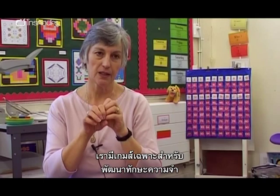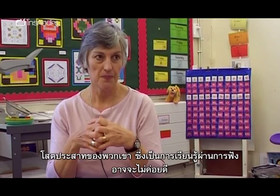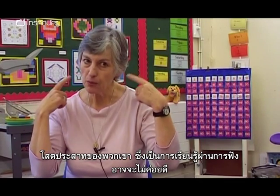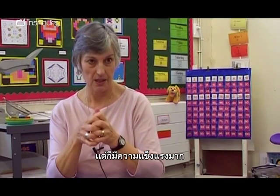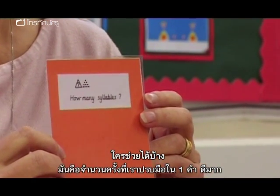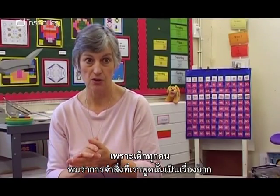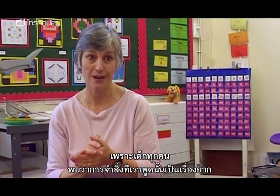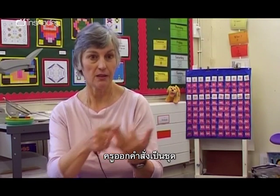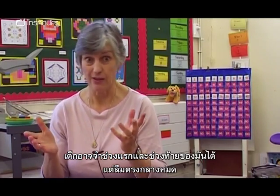We have specific games that we play to improve memory. Their auditory memory, in other words, the way in which they learn through listening, may not be very good, but the strengths are in other ways. Gemma, can you remember what a syllable is? No. Who can help? It's the number of claps in a word. Good girl. Because all of them, without exception, find it difficult to remember what you say. Now, if you think of that in the class context, teachers giving various instructions, they might remember the first bit and they might remember the last bit and they forget the rest in between.